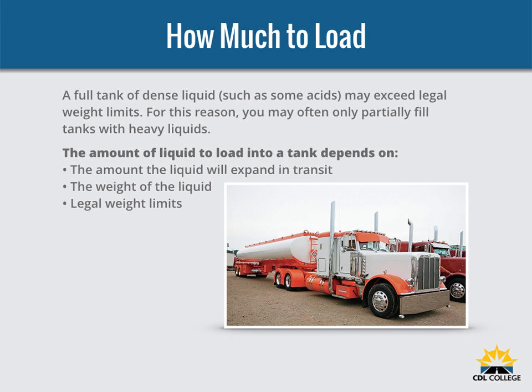How much to load? A full tank of dense liquids, such as some acids, may exceed legal weight limits. For that reason, you may often only partially fill tanks with heavy liquids. The amount of liquid to load into a tank depends on the amount the liquid will expand in transit, the weight of the liquid, and the legal weight limits.